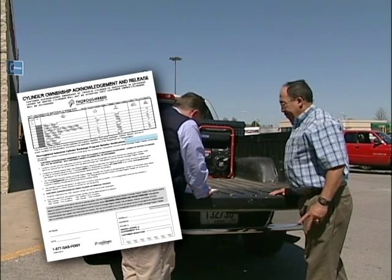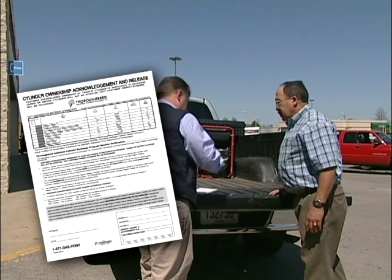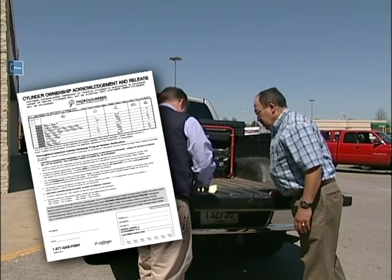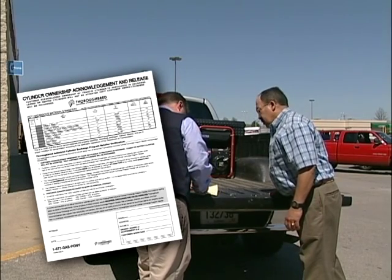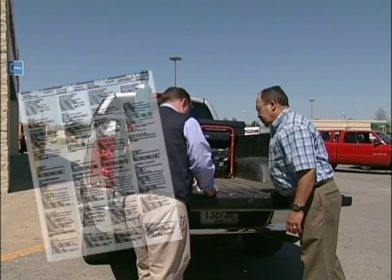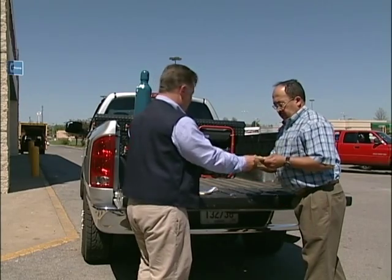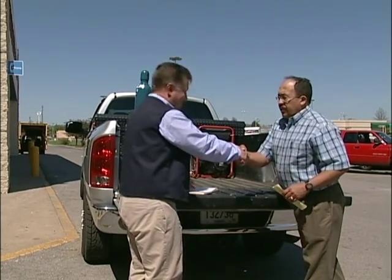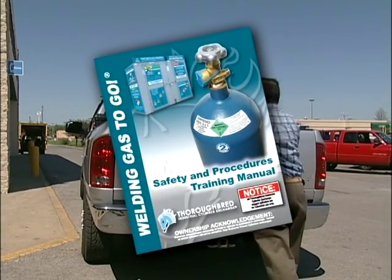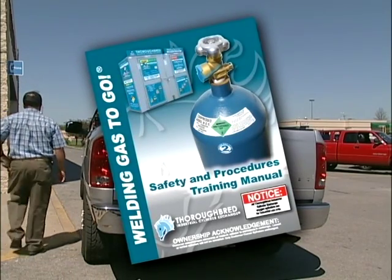Sixth, the loader should sign the retailer verification at the top of the form. It may be helpful to explain to the customer the form is required by the Department of Transportation for transporting cylinders and that emergency information is on the back of the form. When completed, keep the white copy and give the yellow copy to the customer. The white copy should be kept on file for at least 1 year. A complete color-coded step-by-step guide on how to fill out this form is provided in your training manual.